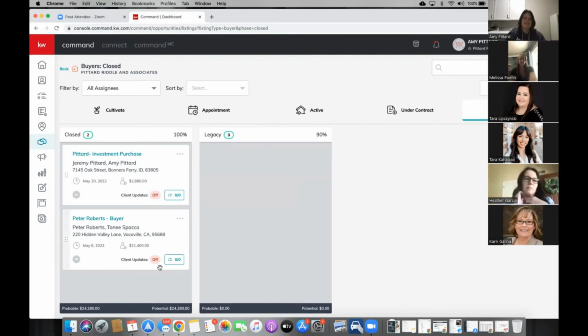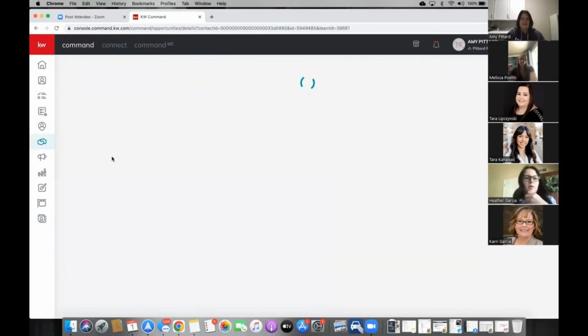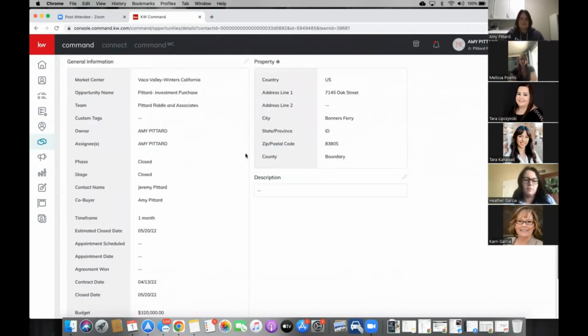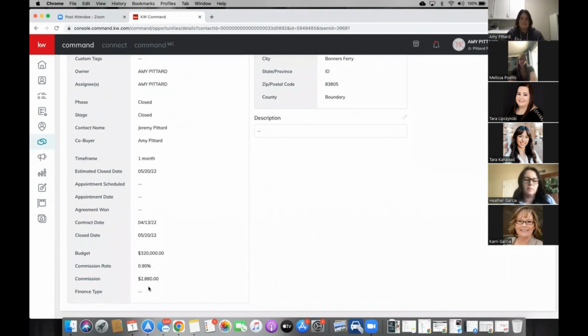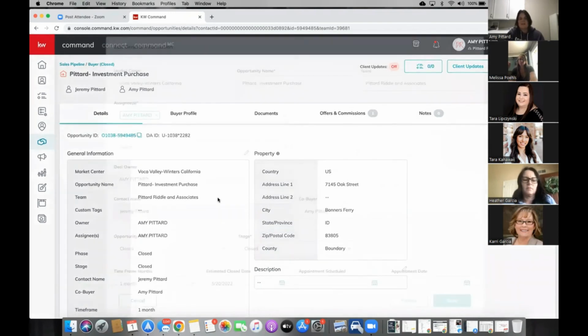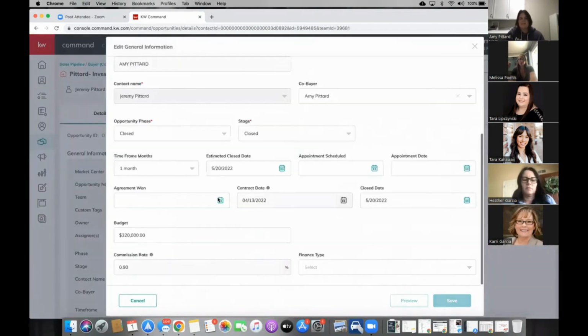Yeah, and for something like that, in fact, I need to do this. Inside of here, if we go to edit general information, somewhere in here it's got your commission rate, what your commission is. You don't have to put that inside the Command. You can just edit that here. So if you weren't the lead agent and the one actually creating the demand, you could still come in here and put what the commission rate would end up being.